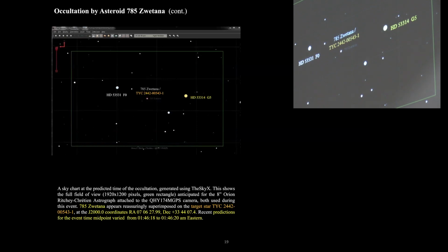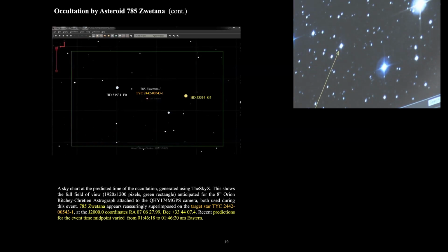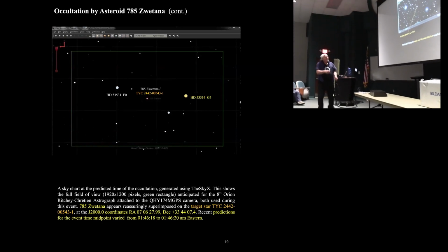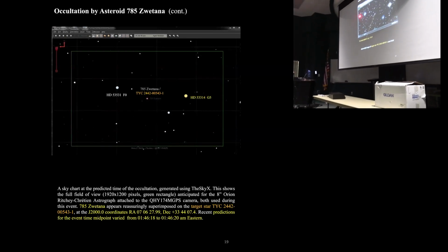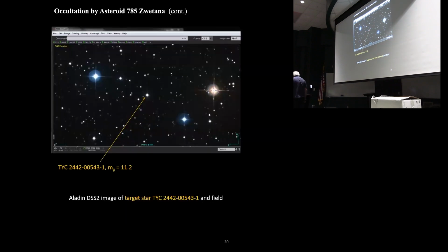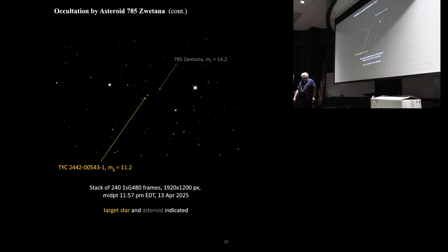So let's see when we actually look. First, this is the French database, Aladin it's called. And you can see with a real telescope and real stars, same thing, check mark, and this is the target star. So that should be easy to recognize when we get there with the telescope. Looking through the telescope, it's exactly the same thing. I love this telescope.